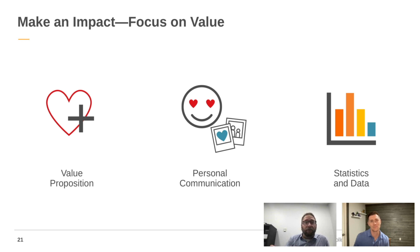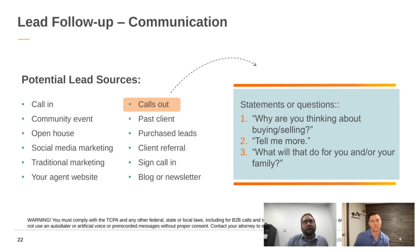So we're moving on. We're going to turn to the Communicate with Value page in your participant guide. And we look at some different things and some different questions here. So why are you thinking about buying, selling? Tell me more. We want those open-ended questions because we want them to start talking. Once you know the source of the lead, you can narrow your range of value. Are they investors? Are they retail? Are they first-time home buyers? Your first-time home buyer is going to be different than somebody who's bought two or three houses. So knowing the source of that lead helps you pair that value with your communication.